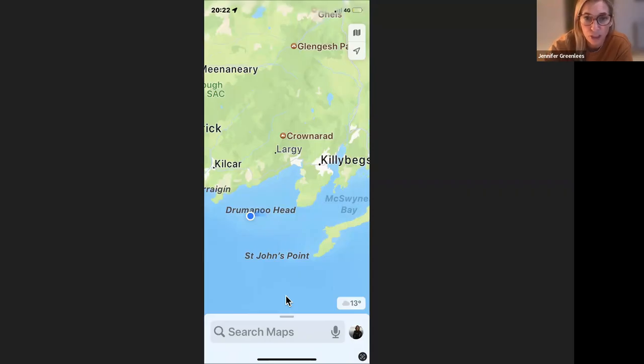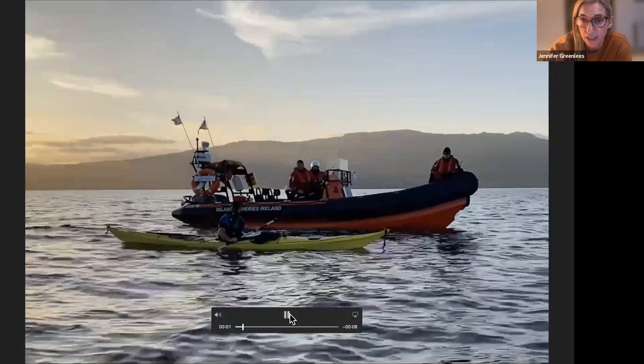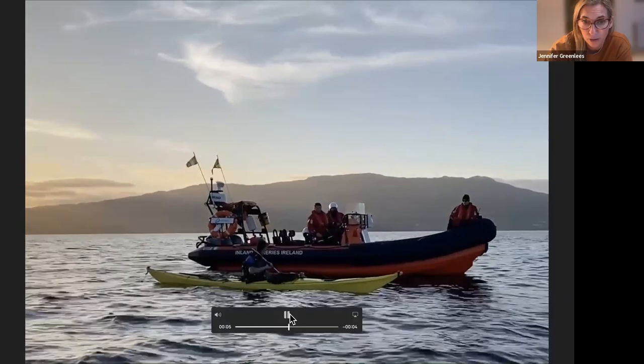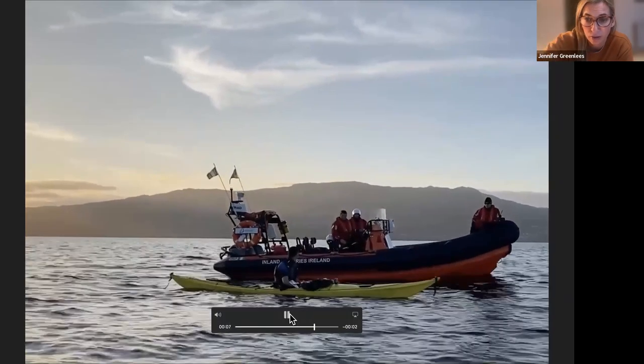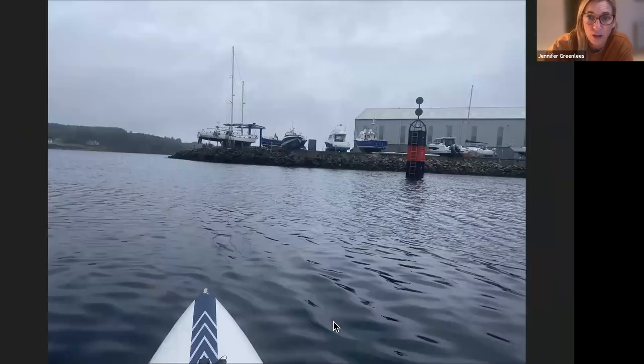So this is pretty much around about where we met the whale. We're just paddling along here, heading into Killybegs. And so that was us talking to them. They were just saying that this area, they'd seen whales here before, and there's dolphins around here. Donegal is a good place for dolphins, whales and everything. I guess it's part of the migratory route along the west coast of Ireland.